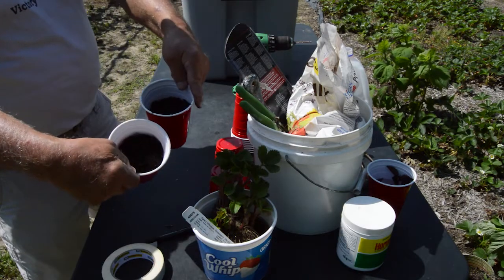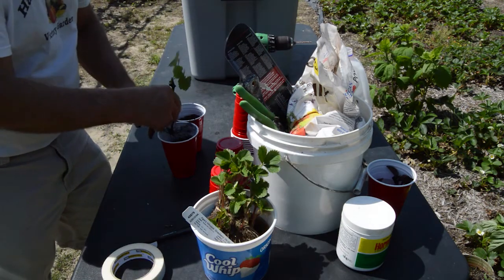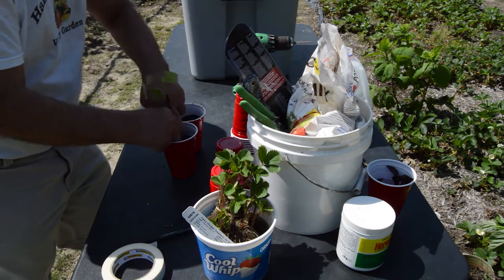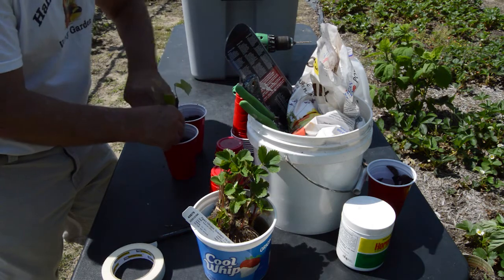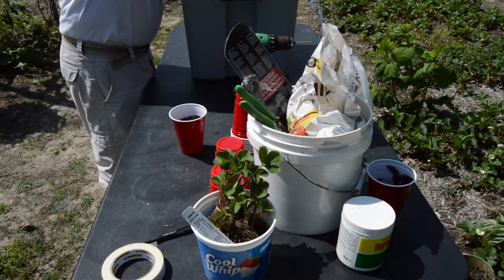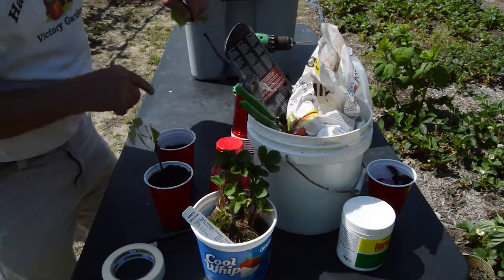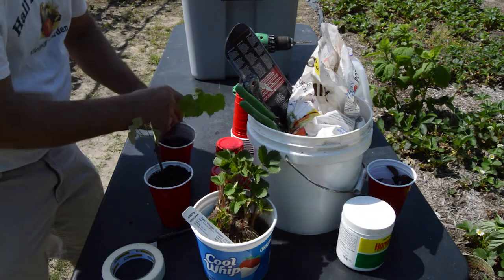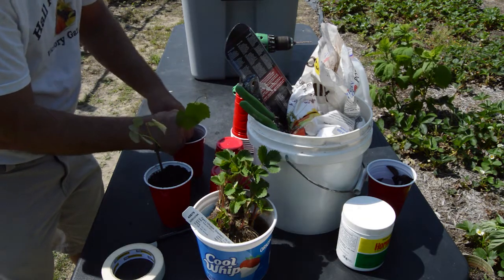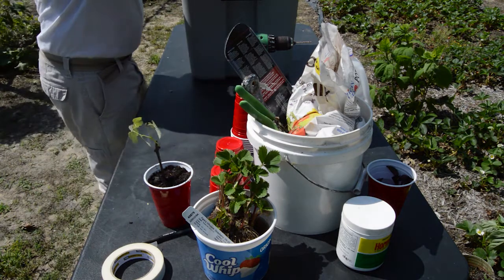All right, I filled them approximately halfway here. So we'll take our grapevine, and I've already given it kind of a root pruning. And in fact, we'll leave it just like that. We'll put the roots in here and get some more soil around it. Okay, there we go. There's one. Let's get this other one in here. We'll do the same thing. Place it in our cup here. Get our roots in there. And get some more soil around it.